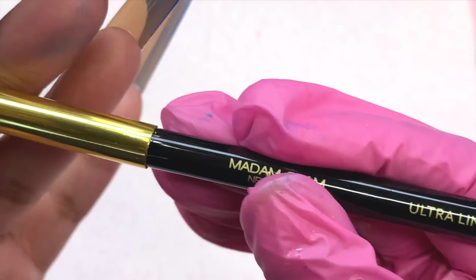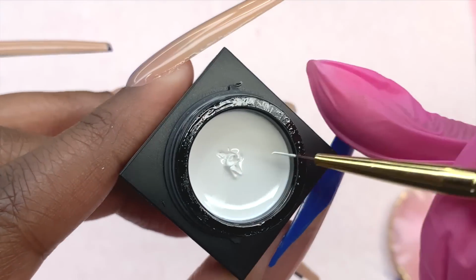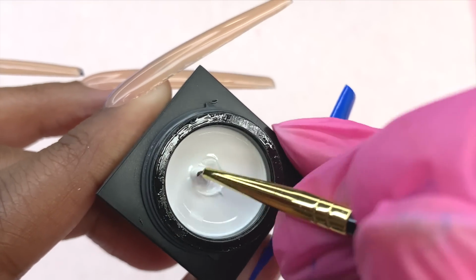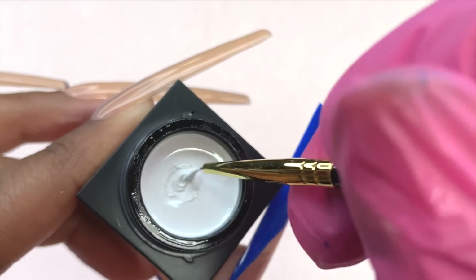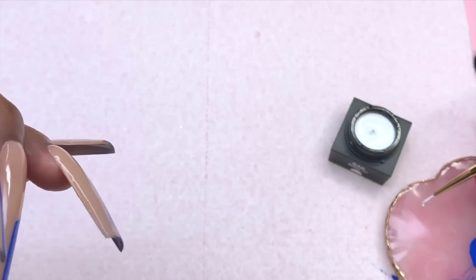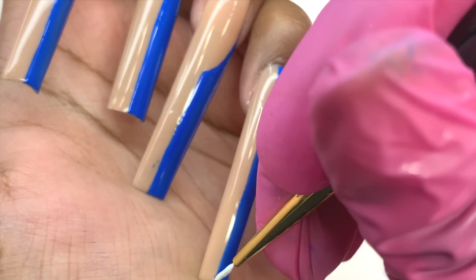I just love the look of these, the handle on it. I just love these so much. And then the gold and black, it's just so nice and sleek. But I'm going to be taking this to add some details to my nails and a little bit more nail art. And just as all of the other solid gel polishes, the consistency was very nice. It was very creamy, like really soft. It has a nice texture to it.